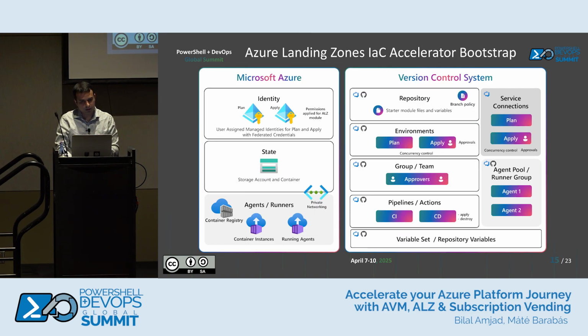One other thing that I'd like to share before we go into the demo is, if you're wondering what bootstrapping the CI/CD environment looks like, it would be configured based on what you're seeing on this diagram. On the Azure side, you'll get a couple of identities. These managed identities using federated credentials will be used for plan and apply. You'll get a storage account with a container for hosting your state file, because you want to make sure your state file is secure, and that will be set up with private networking.